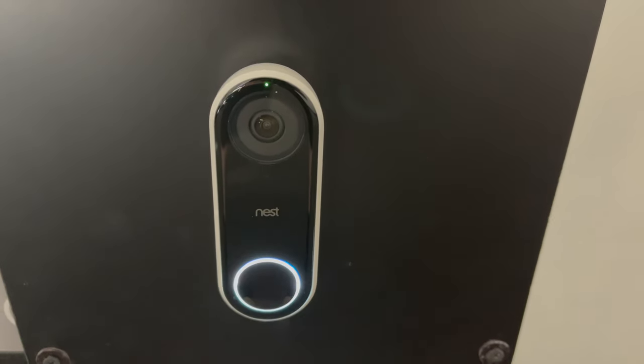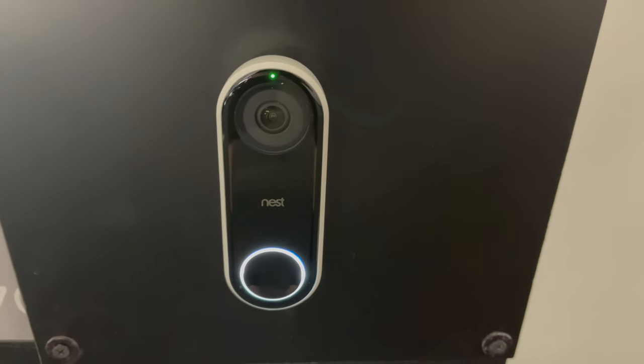So when you're first making that decision on what camera system to buy for your home, wired versus Wi-Fi, we've talked about wired, so let's move on to Wi-Fi. Wi-Fi cameras have kind of been brought to the forefront because of things like Ring and Nest. There's a lot of cameras out there that have made these very popular.